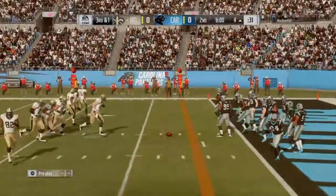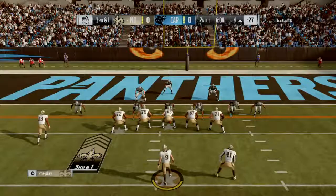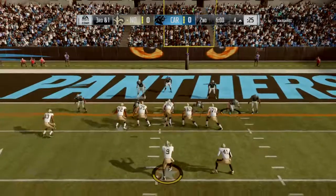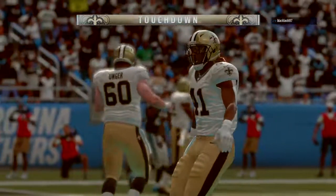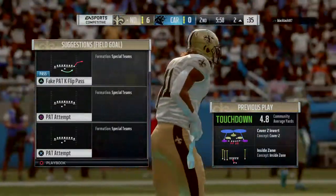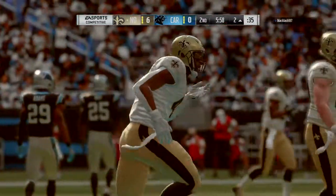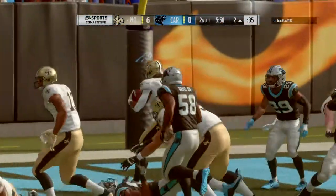This will be play number 8 here on the drive. It's 3rd and a yard. Here's Kamara trying to run for it. And he takes it across and into the end zone. Touchdown, Saints. A great play there. Taking it in from 4 yards out. And the Saints are able to cash in for 6.